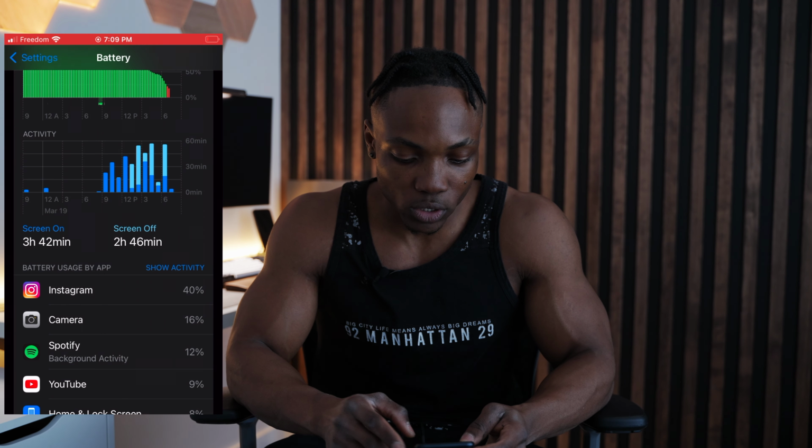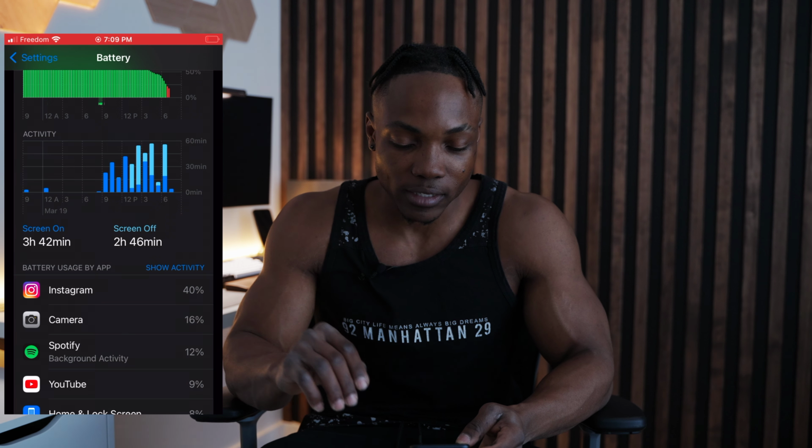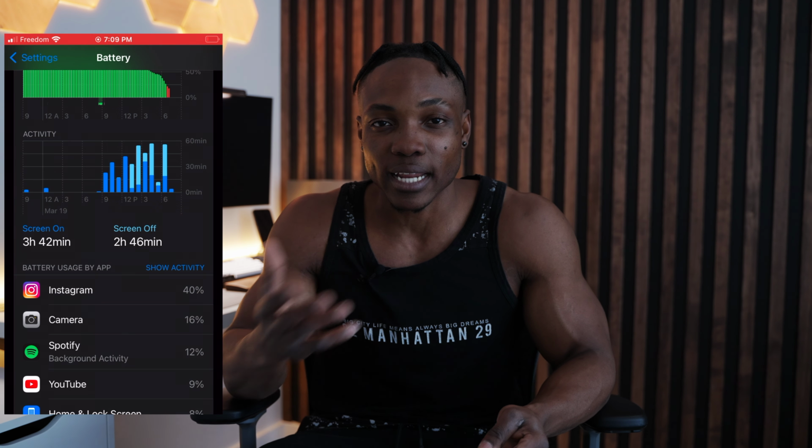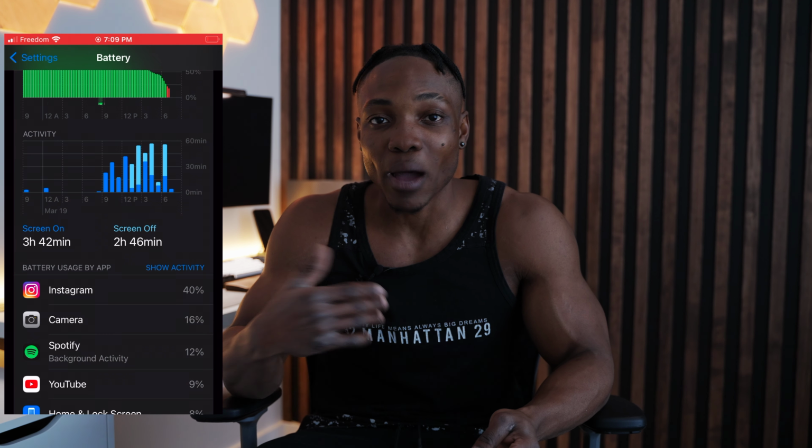3 hours and 42 minutes of screen on time, screen off time 2 hours and 46 minutes. What you'll notice with today's use of this phone is I didn't have the screen on as much as possible. But like I said, I wanted more of an average use of the phone. So usually what I would do is use my phone for emails, text messages, surfing the web, watching videos, uploading videos. It does a lot more than I did today with this phone, but this is basically how I would use it without the professional side. So more on the personal end.